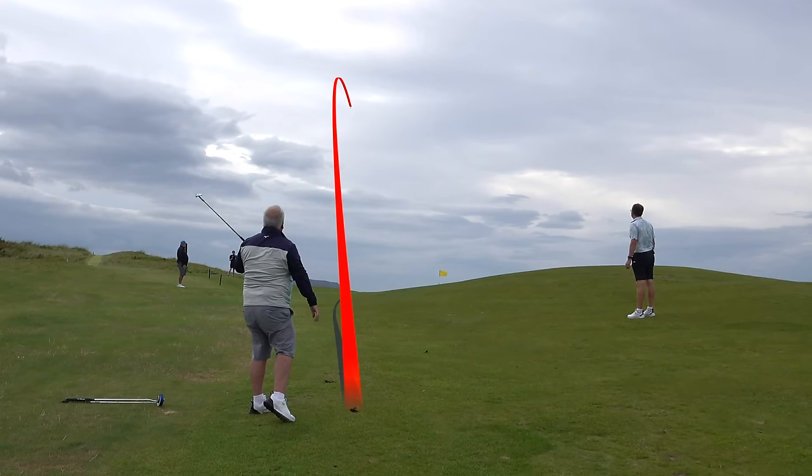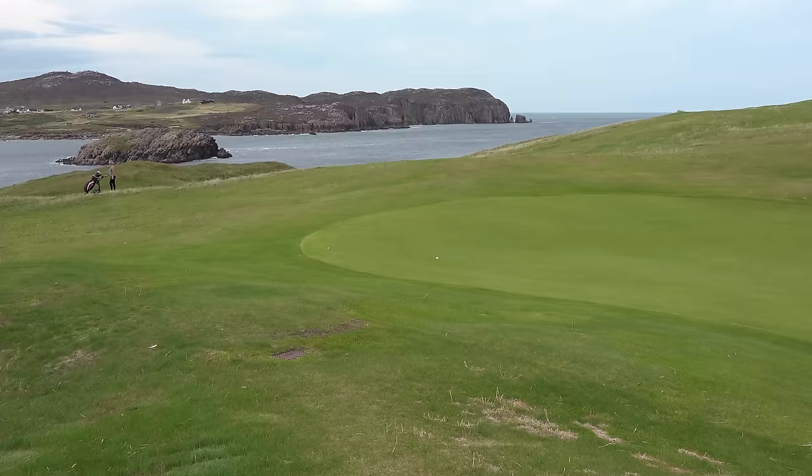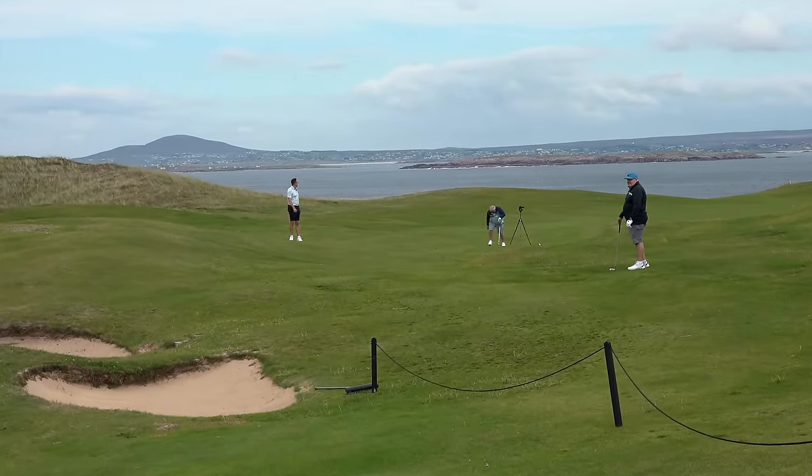Oh, knifed it. Too big. It needs to sit. Get down. Oh, it's got a big bounce. Oh, it's jizzed back, it stayed on the green. Oh, that's a hell of a putt, Roy. Take the hill and kick it right. Knife that. It's on the dance floor, Roy.